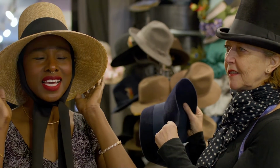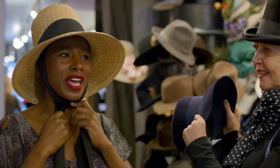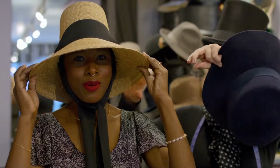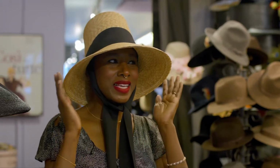I think this is a stunning hat for the summer. It's great. It gives me kind of a Victorian vibe. Yeah, it's classic. I don't think there is an era where you cannot wear this. And I think this is one of the best hats here.